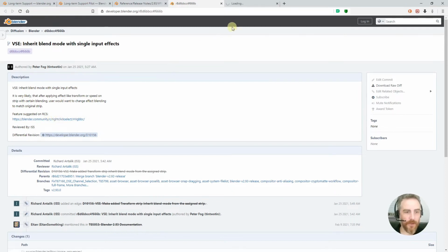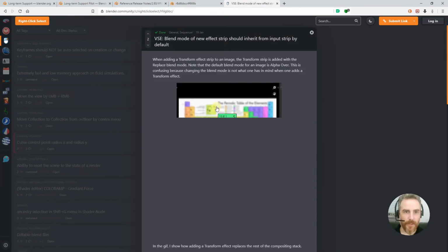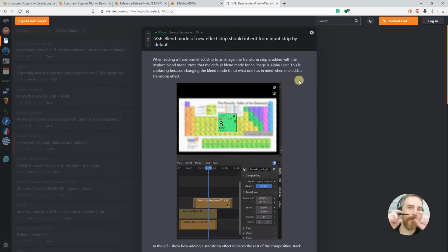Let's do this. Featured on feature or suggested here. Oh, this is another chat. When adding a transform effect strip to an image, the transform strip is added with the replace blend mode. Right, because the strip that's above it basically replaces the strip that's below it.